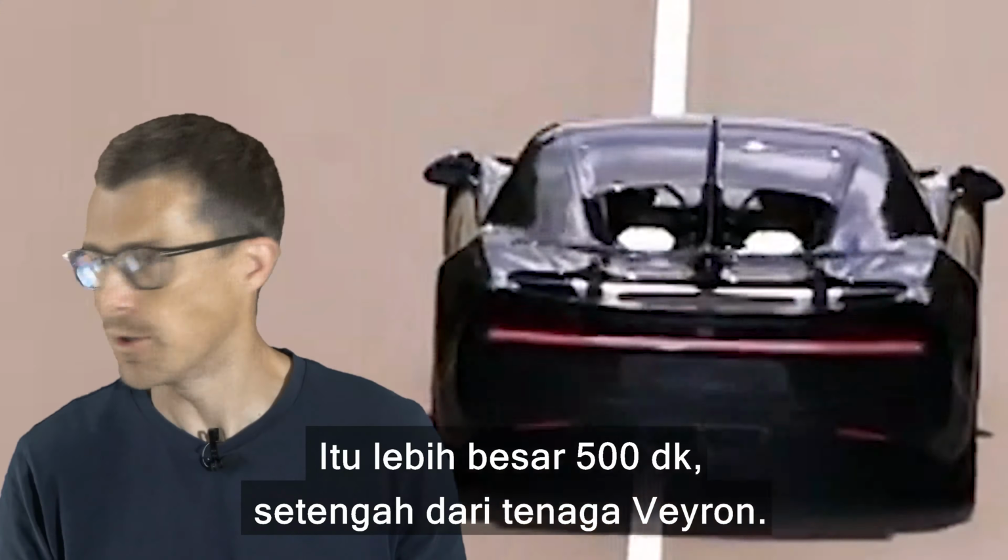Anyway, Bugatti's just built a version of the Chiron that'll do more than 300 miles an hour. It's called the 300 Plus. That car's incredible. Finally then, we come to the quickest accelerating car currently on sale.